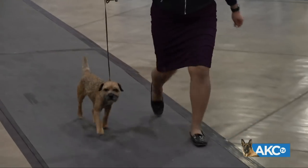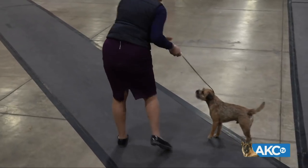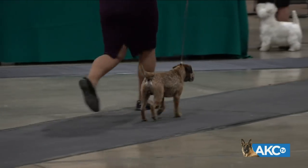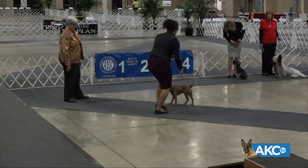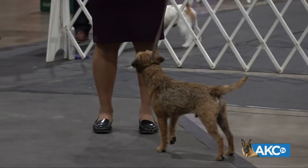There's that distinctive otter head we talk about all the time. They had to be small enough to go down into the foxhole, but large enough to keep up with the horses. Very spunky breed. They make great pets. Very friendly, loving.